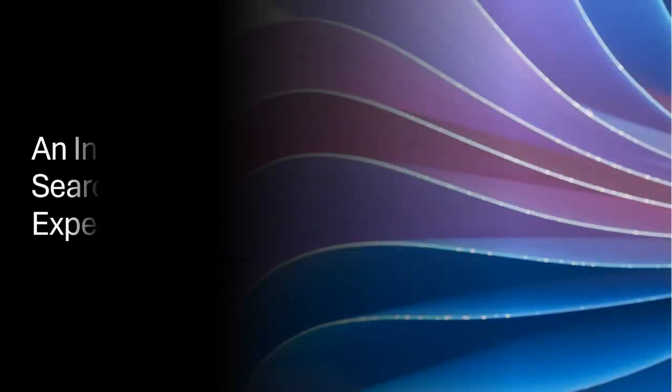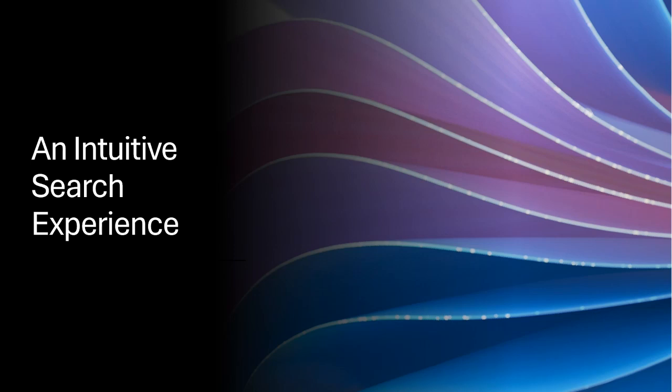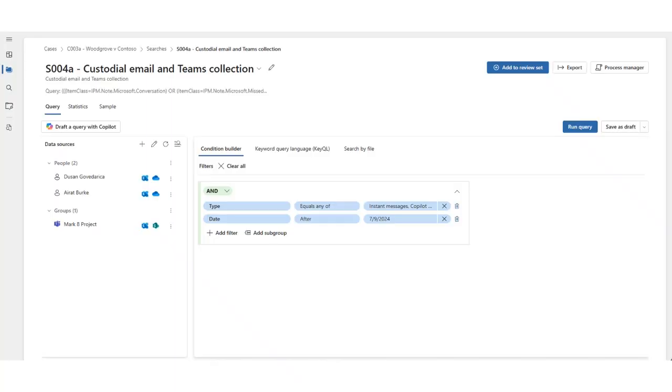Now let's go into the modern UX and talk about some of the new things found within the new modern UX. So first, we're going to talk about the intuitive search experience. As John mentioned earlier, in eDiscovery Premium and Standard, there are a lot of clicks. There's a process, a lot of wizards, as John mentioned earlier as well, that once you create a case, you create your search, which requires going through a wizard.